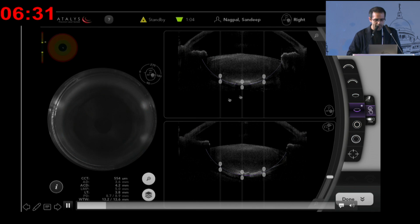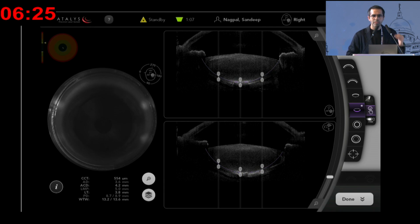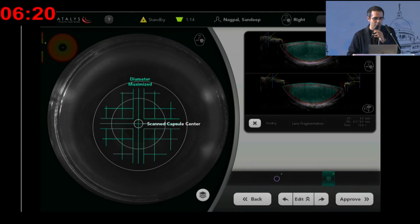So if you see this case, you see these 3 markers. What we are doing is essentially raising the posterior offset. That is, the femto laser can fire at about 1,000 micron distance from the posterior capsule, so that the posterior capsule is not troubled at all, and during phacoemulsification there will be less turbulence.